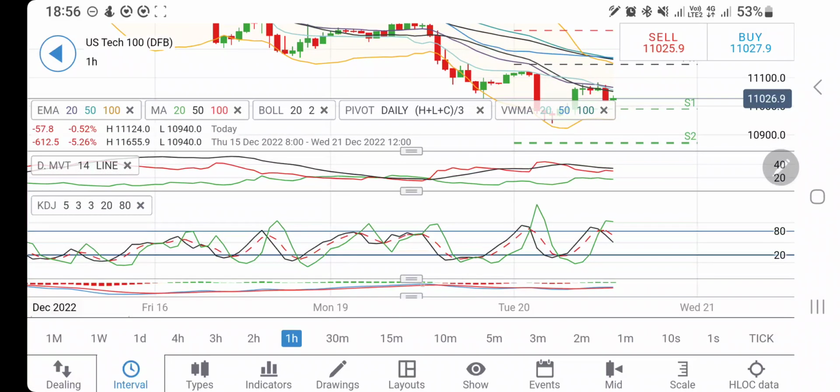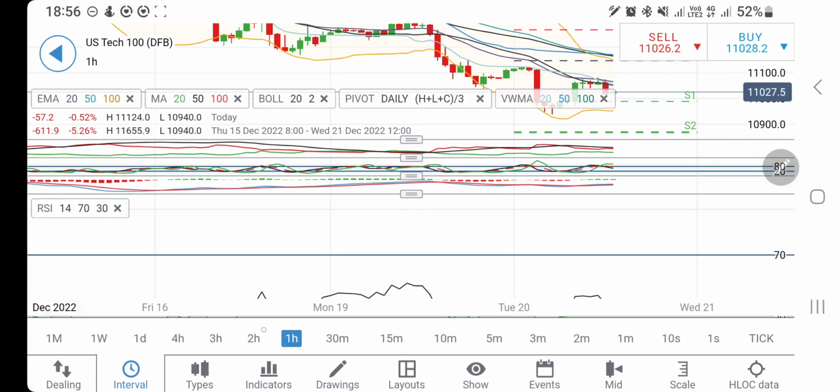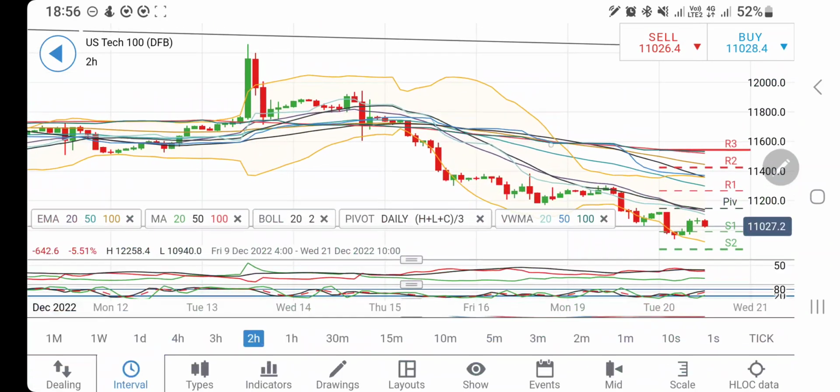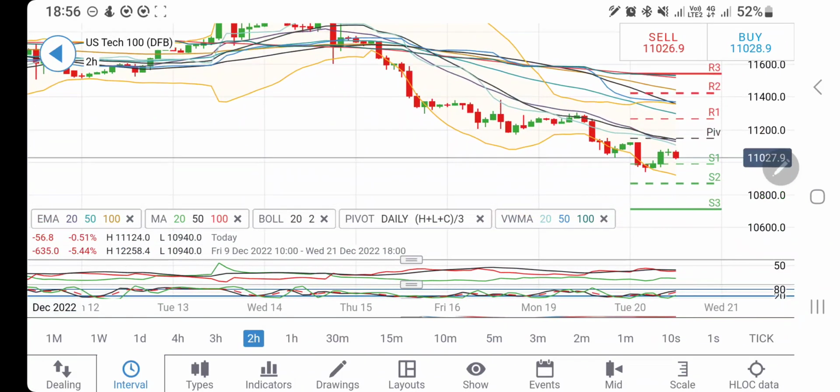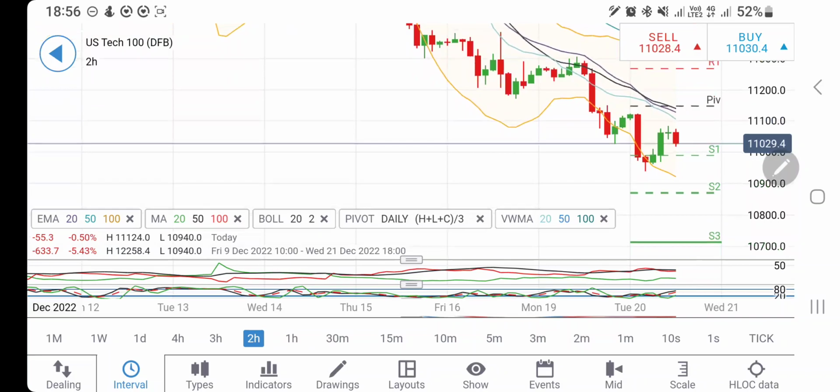Directional movement here is bearish. Stochastic was overbought, now looking downwards. The MACD is in green, trading bullish. RSI flat, not indicative of bearishness nor bullishness there. Now look at the 2-hour chart. So see the behavior: rise, sharp candles, retracement, sharp candles, retracement, and now again trying to reverse from here.